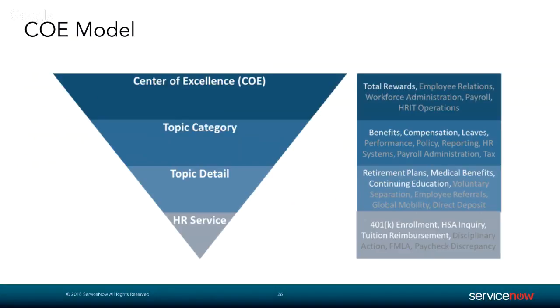So this is that COE model that we were talking about earlier. And this is something that's important to review and really understand while you're going through the migration, because the cases and categorization and how everything works does change slightly. This new model helps to automate case assignment and security, improve reporting, and give a better experience for your end users. It really helps a lot.